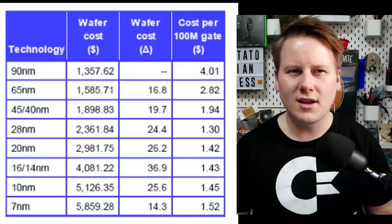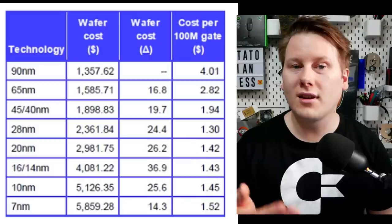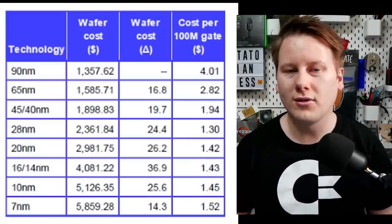I've seen price estimates anywhere from, say, $7,000 to $14,000 per wafer, bearing in mind that the raw material cost is probably $400 or less. So what does that exactly mean for the companies that are buying the chips?